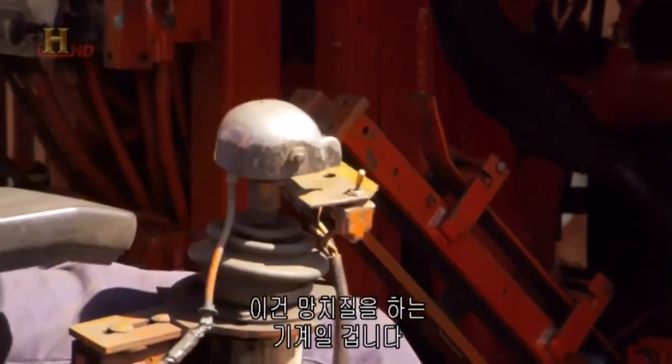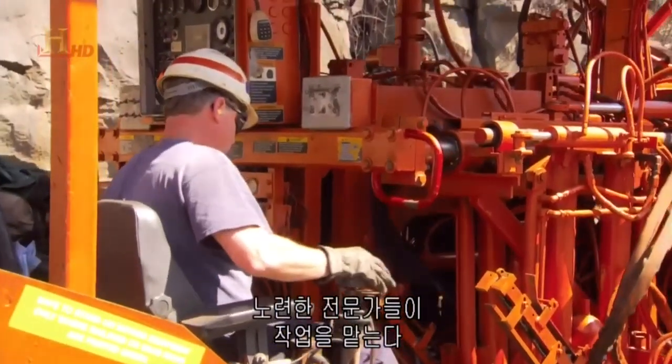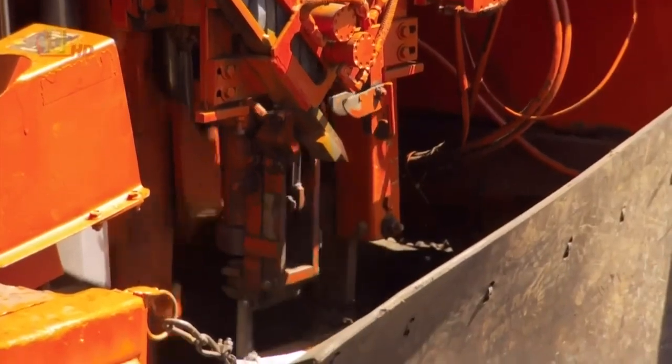This machine should be pounding it with a hammer, that's for sure. The rail gang need to know what they're doing. If a steel spike went flying, it would be very dangerous.